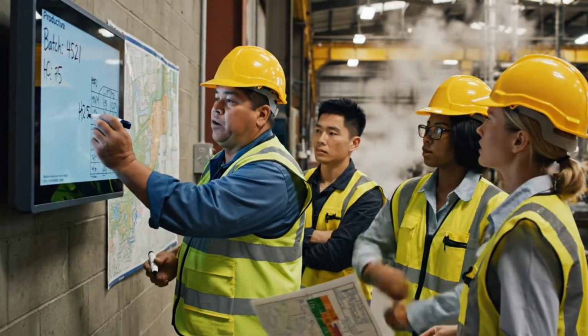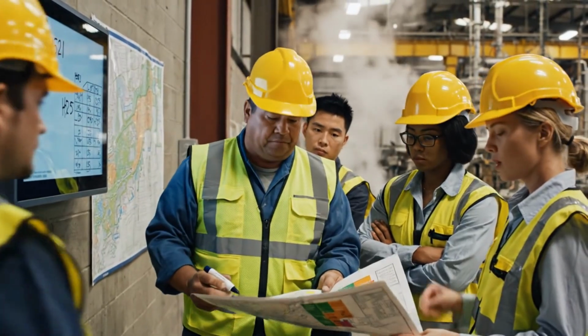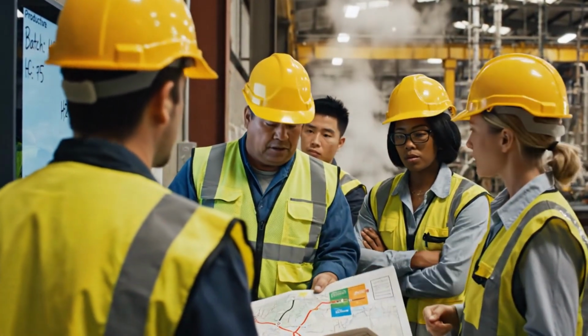All right, team, batch 4521 is loaded, 75 head count. We need to route them through zone 3 immediately. What about the incoming shipment for zone 4?